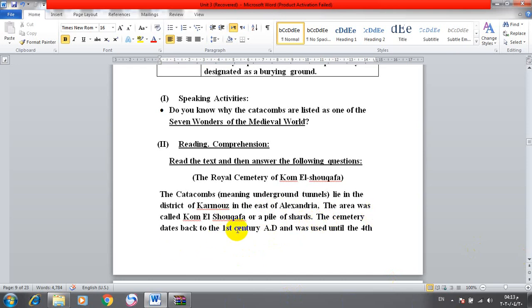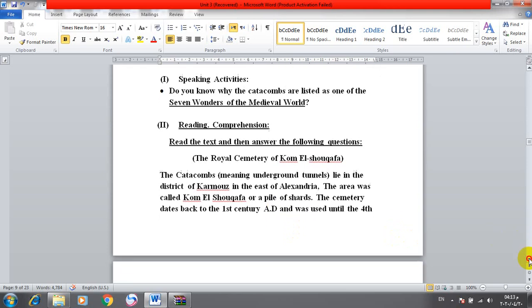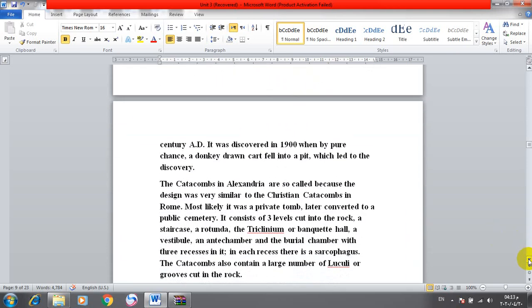The cemetery dates back to the first century AD and was used until the 4th century AD. It was discovered in 1900, when by pure chance a donkey-drawn cart fell into a pit, which led to the discovery of the tomb. The catacombs in Alexandria are so called because the design was very similar to the Christian catacombs in Rome. Most likely it was a private tomb, later converted to a public cemetery.